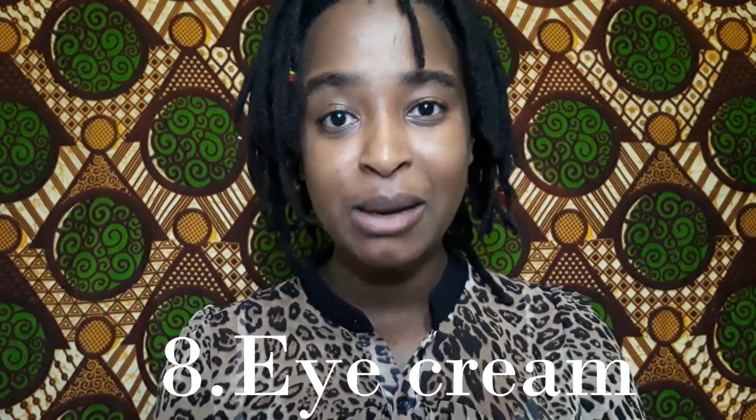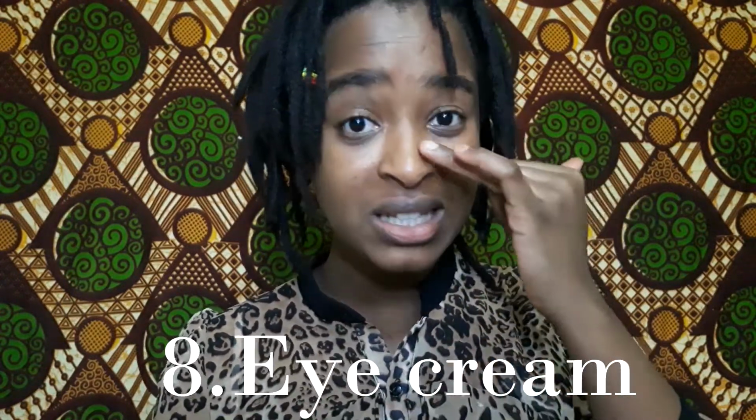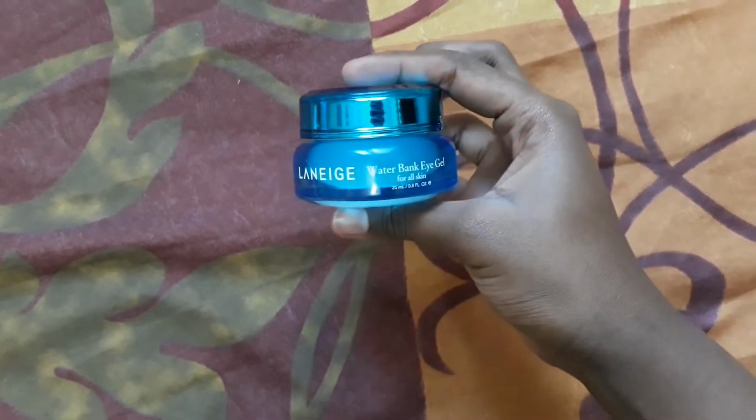Eye creams are very important because you want to keep your under eye area moisturized. This area under our eyes doesn't usually have any sebaceous glands, so it doesn't produce any moisture. It's up to us to moisturize that area. Eye creams also help you get rid of dark circles and keep wrinkles at bay. What I'm using right now is the Laneige Water Bank Eye Gel. It's a very tiny, cute jar and probably not very affordable, but again, this was a gift.